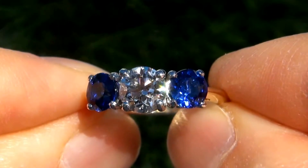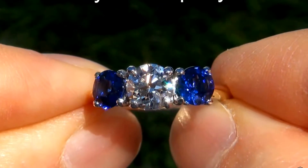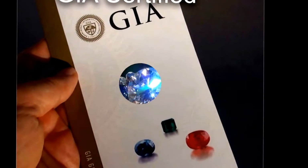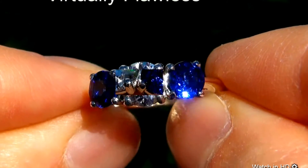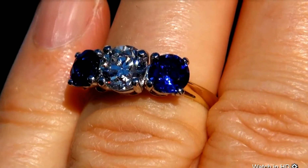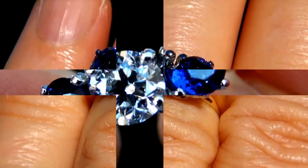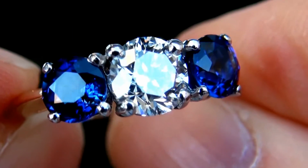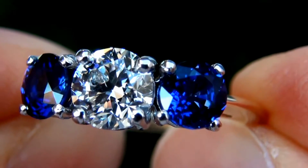Welcome to Certified Jewelry. Justin from our consignor is this Tiffany & Company, investment grade, GIA certified, extra fine, untreated, virtually flawless, 2.46 carat, natural diamond and blue sapphire, engagement wedding 3-stone ring. It is a genuine solid 18 karat gold and platinum ring from a private estate collection.